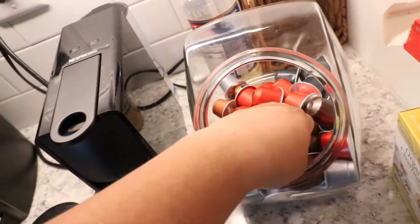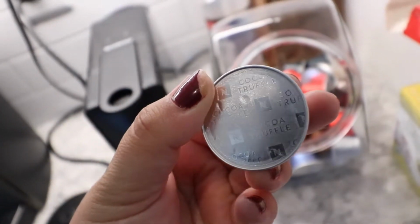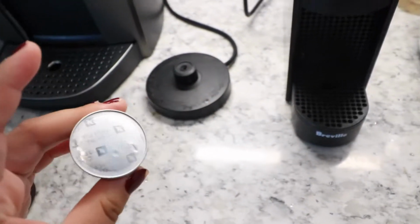So I think for my coffee of the day, I'm going to make a mocha. I'm just gonna make the coffee really quick, put it in the fridge so that I can make my breakfast, and then I'll do the milk and everything, and then it'll all be ready at the same time. I think I'm gonna go with this one. This is one of my favorite Nespresso pods. It's called Cocoa Truffle. So it's basically like a chocolate flavor.